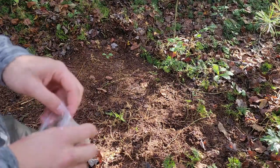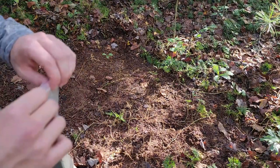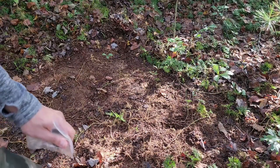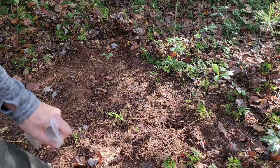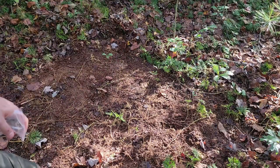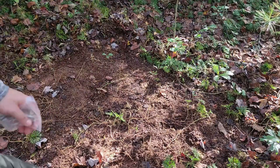But before we do that, I've got to go collect some wood because I've got to go around and find some hardwood. I'm going to try to find some fallen white oak mainly. And then we'll use pine for the kindling to get things initially started.